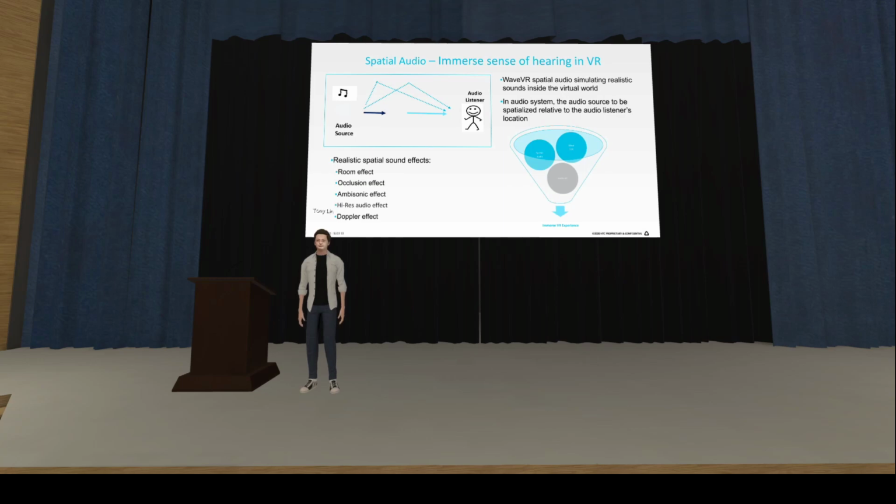In audio theory and systems, the audio source is spatialized related to the audio listener's location. We are happy to bring our special audio solution and integrate it into Wave. It could help developers create more immersive content with more realistic spatial sounds, such as room effect, occlusion effect, ambisonic effect, high-resolution audio effect, and Doppler effect.